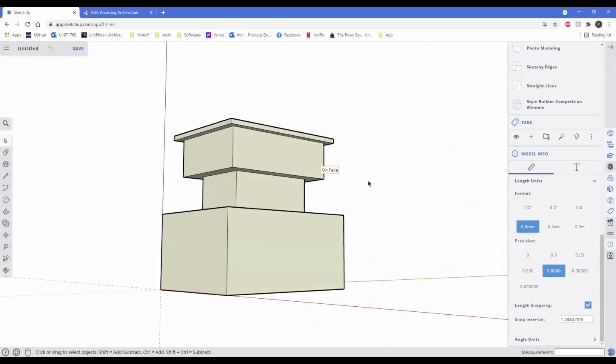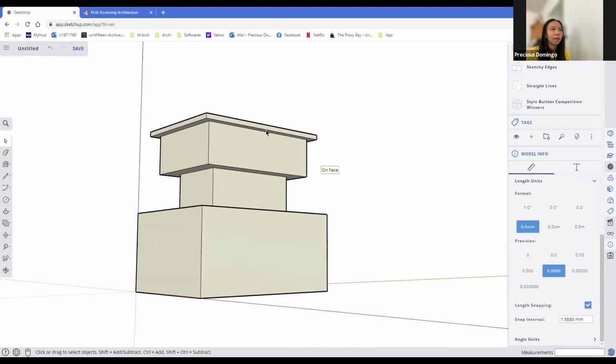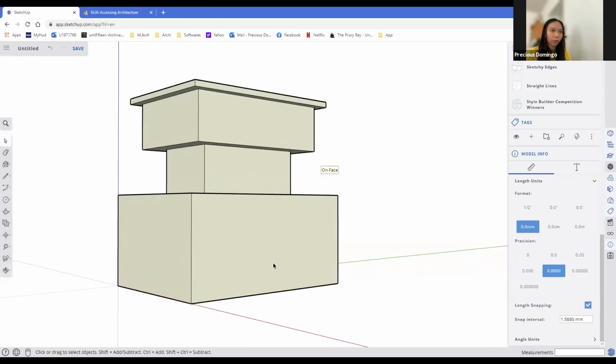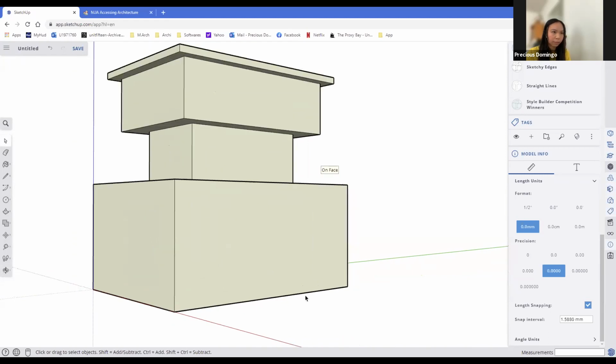Great. So I'm happy with my form. And then the next thing you could do is apply thresholds. So think about the doors and the windows and how you'd want your building to look.